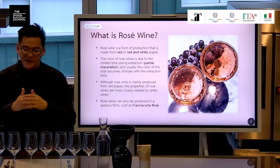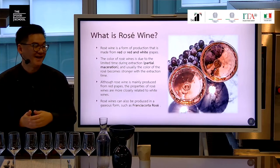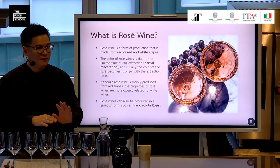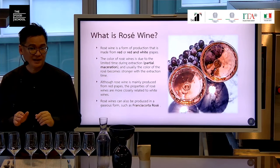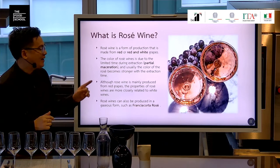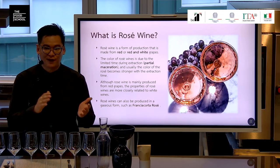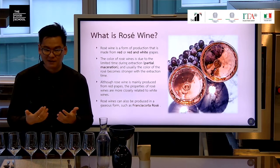Once we talk about red wine, there is also a good friend or relative of red wine, and that is rosé wine, or in Italian we call it vino rosato. Why do I put the rosé wine here? Today we don't taste the rosé wine, but I just have to inform you that the making of rosé wine is more or less almost the same as red wine. Most rosé wine is made from red grapes. As I said before, anthocyanin is found on the skin. So if we extract fully, we will have the color totally red.